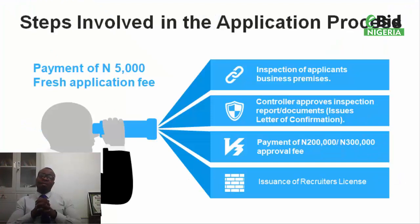And then what are the steps involved in the application process? What is the bureaucracy that your application will go through before you can get an approval in the Ministry of Labor and Employment? The very first thing that you have to do after you have collected your documents is to make the first payment of 5,000 naira, which is for fresh applications. You have to pay through remitter and then print out your receipt, make 3 copies of those receipts, attach it together with your application when you are going to submit, and it starts from the state office.